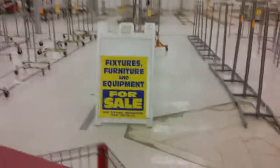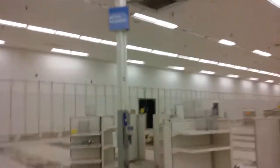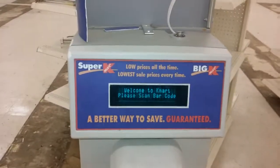Fixtures and equipment for sale. I figured we'd take one last look at the price scanner. Super Kmart, Big Kmart, a better way to save.